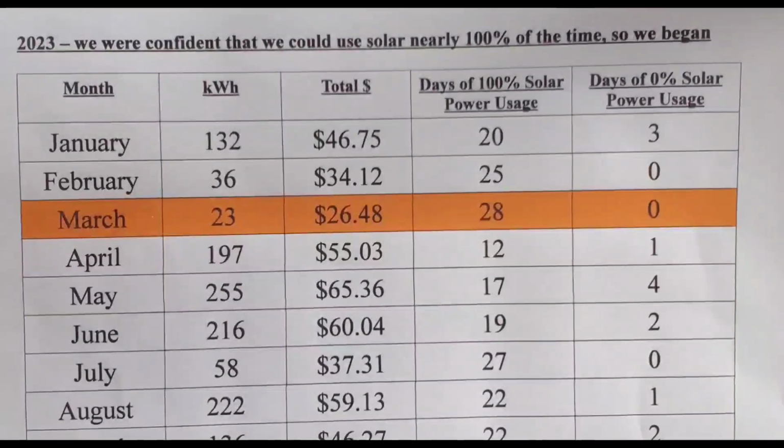So unless you call the electric company and say, turn my power off, then you're still going to pay between $26 and $30, at least at our electric company, just to be connected to the electrical grid. During January, we had 20 days out of the month that were 100% solar power for the house and the property, the shop, everything. 3 of the days during the month were 0% solar power usage. So that might have been, again, because we had clouds for too long, or my husband was doing some work on the inverters in the shop.